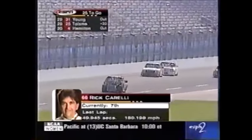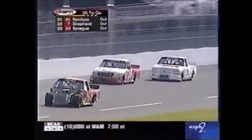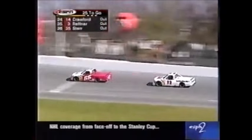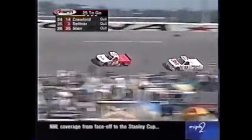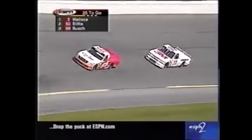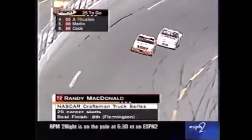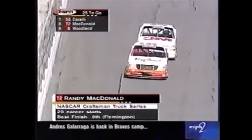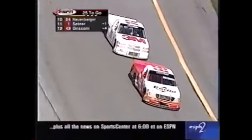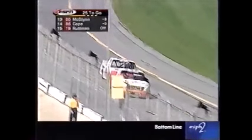They're going around Randy Tolsma. Right behind him, Randy McDonald. His best finish last year was 13th at Homestead, so this would be a big improvement for him. 25 laps to go. Corelli and the Carlin Burners and Control Ford took over that ride after Mike Stefanik drove it to Rookie of the Year honors last year. McDonald, his overall best career finish, 8th, as you saw there back at Flemington several years ago.